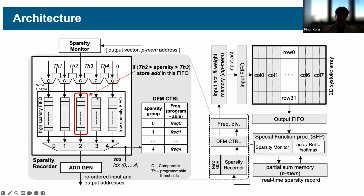Later, when we process the next layer, we fetch them out. For example, the first FIFO's contents will all be computed first, at very high frequency. Once we finish, we move to the second FIFO, and its contents will be computed at a slightly lower frequency. And then the last FIFO will be processed last, at very low frequency, and so on.